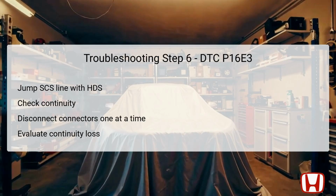Step 6 focuses on identifying potential shorts within the LIN wiring. Begin by jumping the SCS line with the HDS to enable a thorough check and then wait more than 1 minute. This allows the system to stabilize.